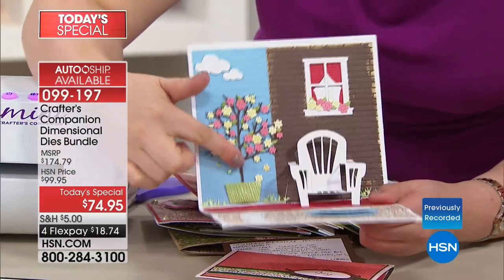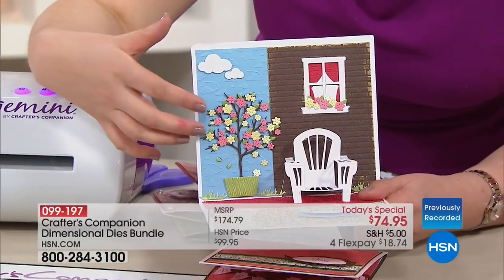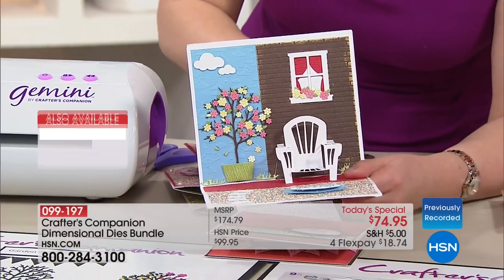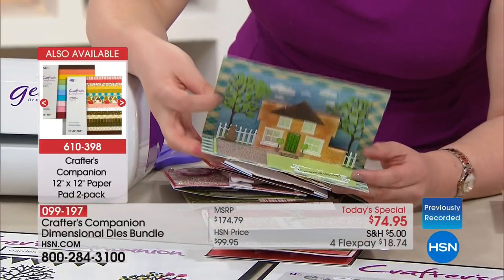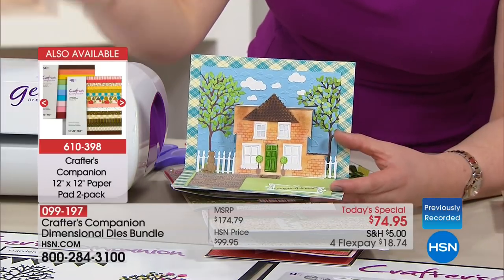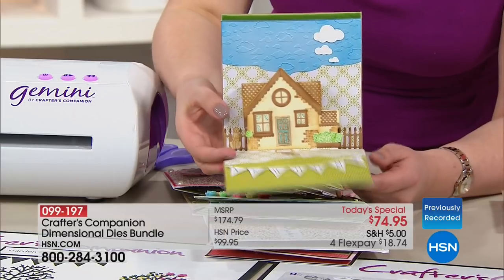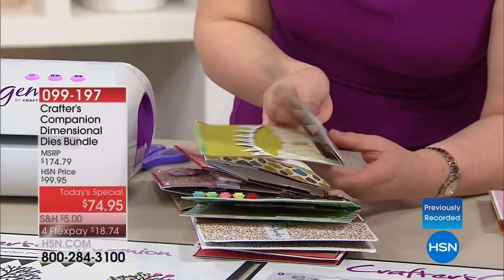And actually, that garden party set you just talked about, Kathy, that is the tree there that I've used on this one. It's brilliant to use it inside, or you can use it outside. It's such a lovely finishing touch. There it is on the outside, beautiful. It really finishes that off. They cut amazing. They're so easy. Well, I should say, they cut great on the Gemini.